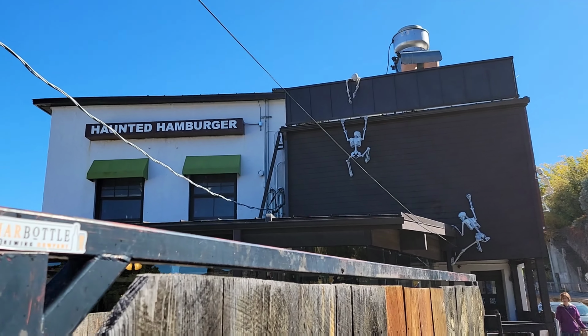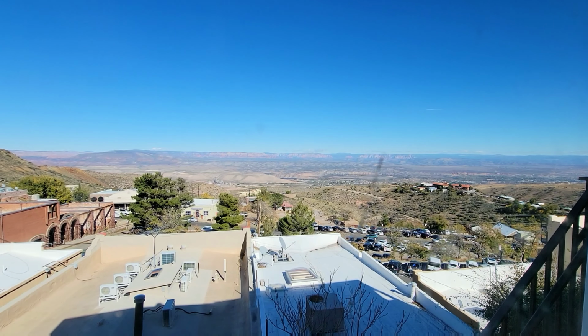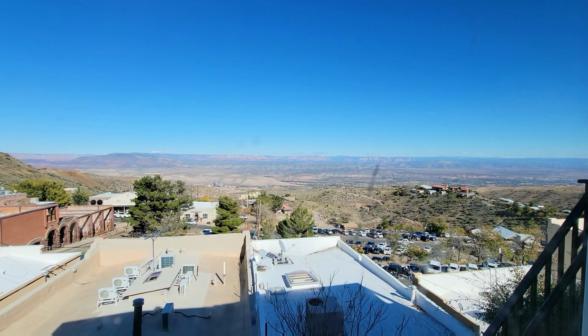The Haunted Hamburger. So what do you think about this place so far? I love it. Yeah? Right up my alley. So we got to sit on the second floor, guys. Check out our view. So cool.